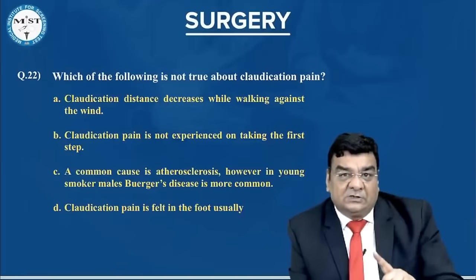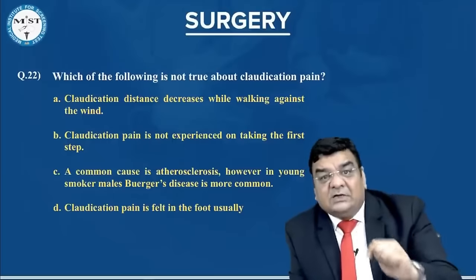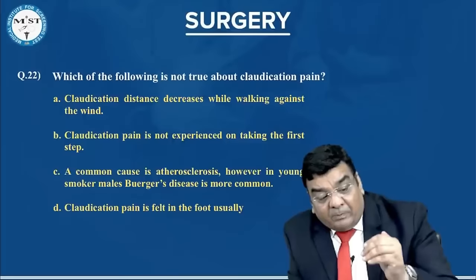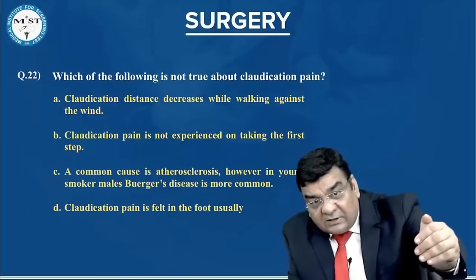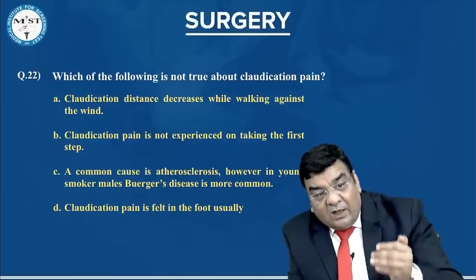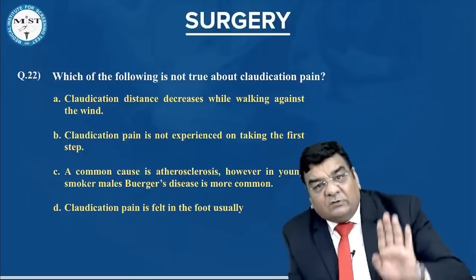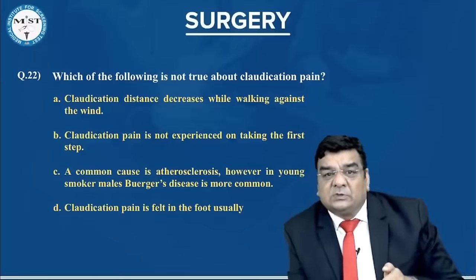As the disease severity increases, the patient will not be able to walk for long distances. That means the claudication distance will decrease. Also, if the patient is walking against the wind or walking on a hill, right, then also the claudication distance will decrease.